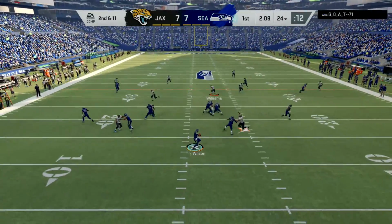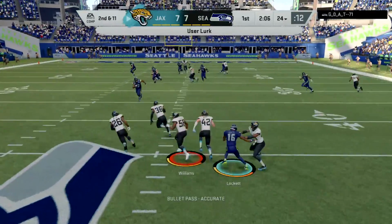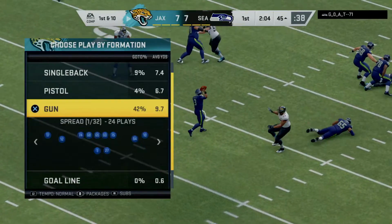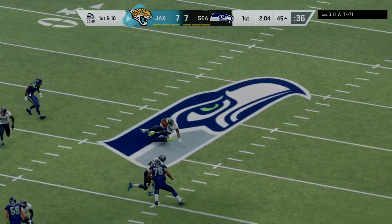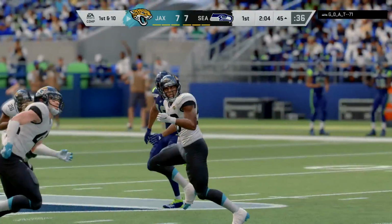On second and 11 now. Wilson into a double team, and it's intercepted. He's picked off at his own 46, and they'll set up shop in enemy territory at the 45-yard line. They told us repeatedly earlier in the week in our meetings, we need some plays from our defense here on the road early. They got one.